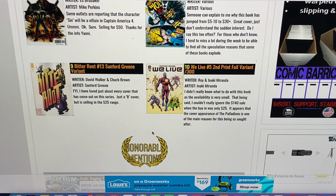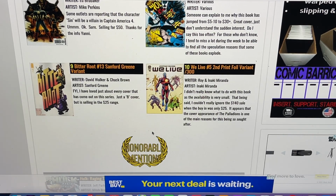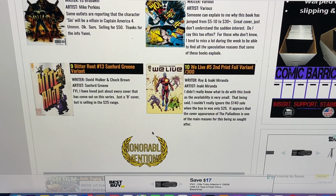But second print, a lot lower print run, obviously. And it looks like there was a raw sale of $140. It says the buy-in was $25, so I don't know if this was ever for sale for cover price. Sounds like it was maybe a $25 book. It was limited to only 300. Oh, the 300 print run. Yeah, there you go. That's super low. So I can see why this is an expensive book.